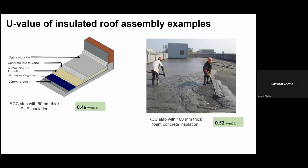Similarly, for the roof, you will remember from the previous slide that the roof gets the brunt of the solar radiation. So one thing is to have a light colored finish on top, so basically high SRI, but you also need to insulate the roof. Here are some examples. You have an RCC slab where you're using 50 mm thick puff insulation, or foam concrete insulation. There are several other types of insulation that can be used; these are just a couple of examples. So this is how we are preventing the heat from coming in through the wall and through the roof.